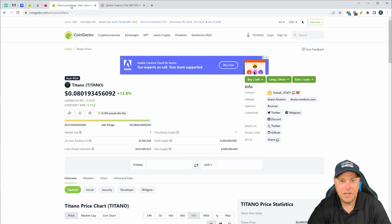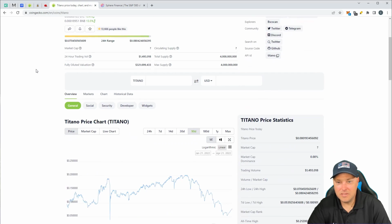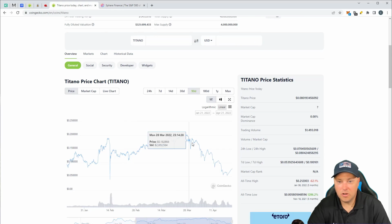There we go. So we've got Titano, same thing, Titano on a 90-day chart. Look, it's not all sunshine and roses with Titano. They had a big falling off here too, and now they're coming back up. And that's great. They had a huge sell-off right here back on the 14th of February. They went from 18 cents to 10 cents. What is that, like a 25% cut?